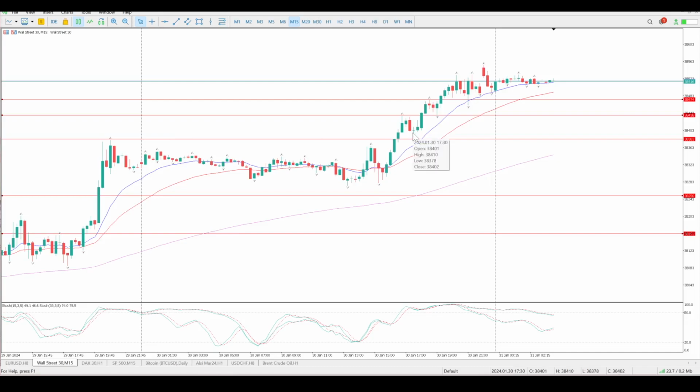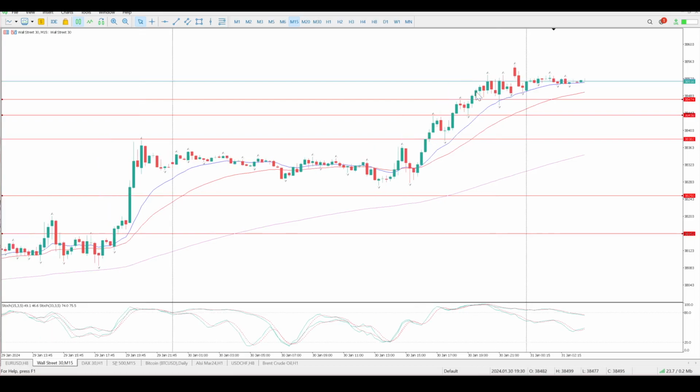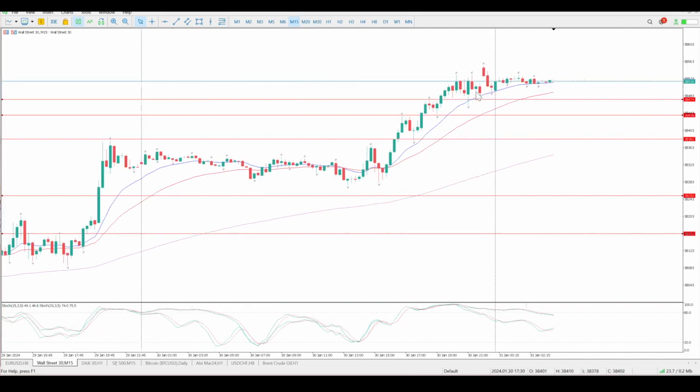But yeah, any pullback onto structure and you get that kind of price action with a pin bar, it's long. There's no shorts brewing here at all, so I wouldn't even try second guess at top. That's just going to burn you.